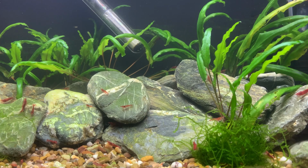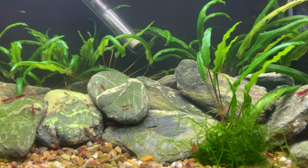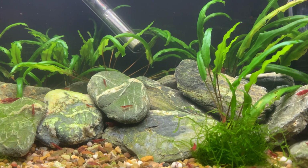Now obviously I don't keep red cherry shrimp in my Oscar tanks or with African cichlids, because those fish will actively hunt the shrimp. They will actively see them as a food source to chase down and consume. However, many smaller fish, like guppies, like neon tetras, like harlequin rasboras, whilst they will eat the occasional baby shrimp if they happen to manage to catch one, they don't spend their day hunting the shrimp. They don't see every shrimp in the tank as a potential food source, and I think that makes the difference.